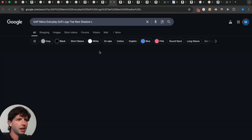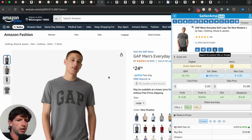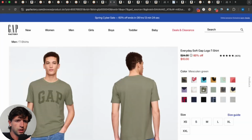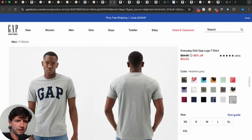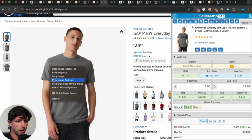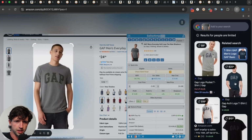And then we just got to Google this here. We can take a look. Yeah, so $10, right? So let's see. This is called the New Shadow right here. Ah, crap. They might not have this gray color here as well. What I'll also do is sometimes I'll go here, double click, and then search image with Google Lens as well, and see if we can find it based on that.